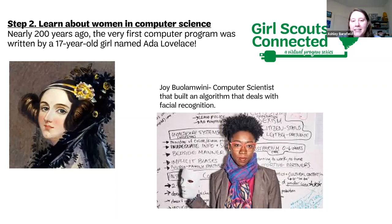So the next computer scientist I have here is Miss Joy. I cannot pronounce Joy's last name, so we're just going to call her Miss Joy. You see that she's holding a mask in her hand. I know that most of you probably don't have cell phones yet, but your parents do. And your parents probably have a cell phone that uses facial recognition. Does anyone know what that means?